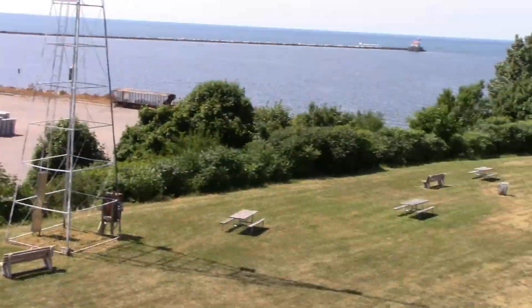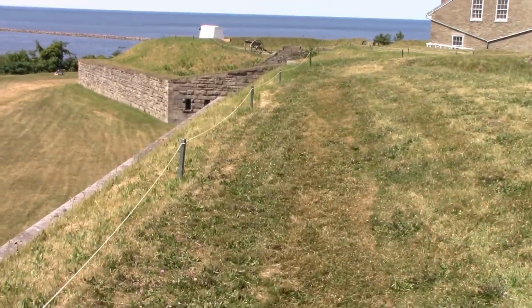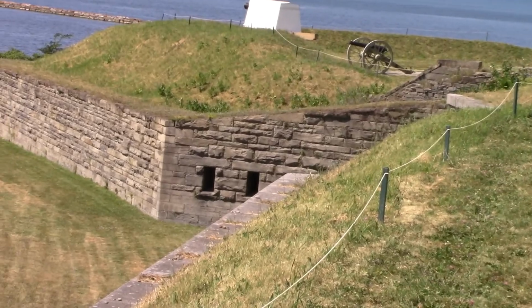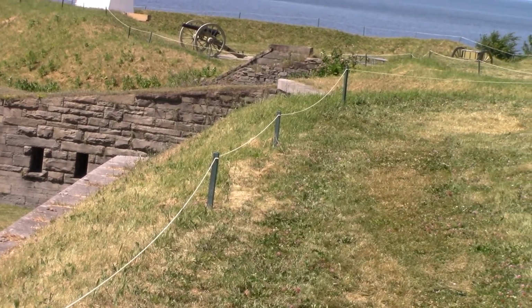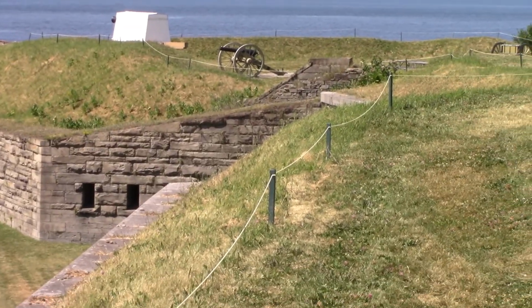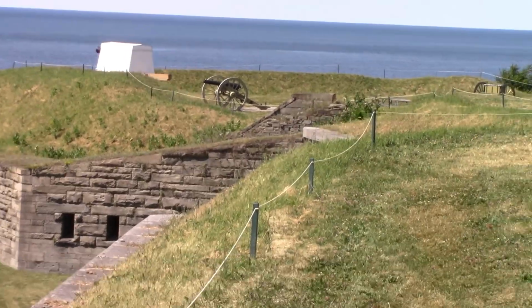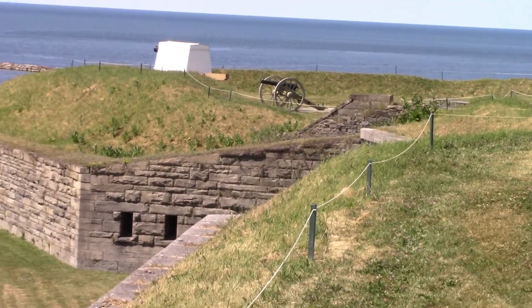And like I said before, the original entrance to the fort was right over here. So here you see those casements right in that valley there would have been the entrance. Now it is just a wall, and the actual entrance is over here, but that would have been where the French were trying to enter the fort in 1756, as that was the original entrance in the 18th century.